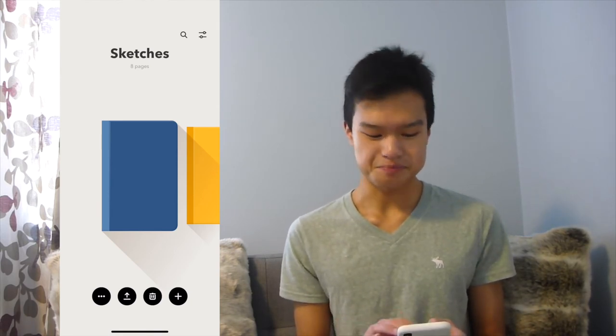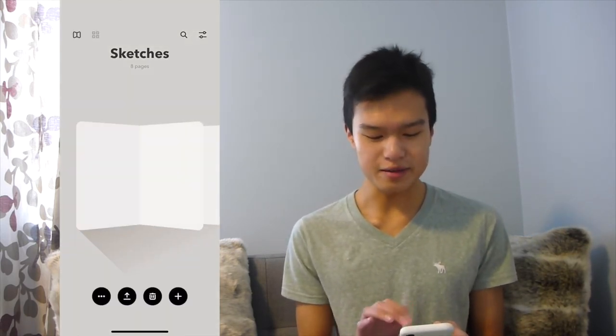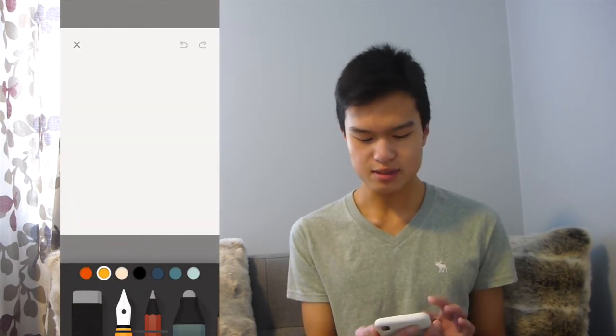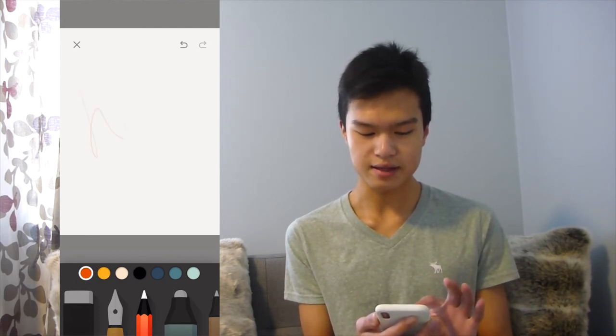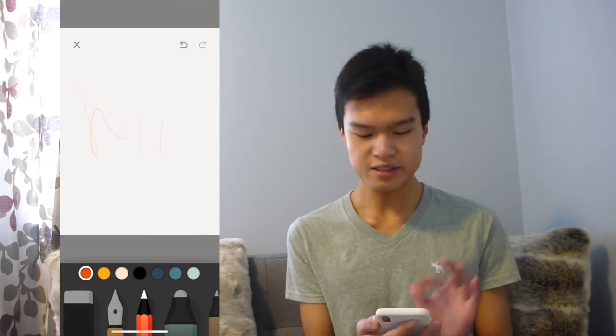But in this app, it is so simple to use. You can have different notebooks. So one of them I have for sketches, one of them I have for papers, and another one for projects. And this app is like the meaning of its title, called Paper. Essentially it lets you go in and draw whatever you like with different tools, like this one. I'm gonna just use a pencil, and you can draw like that. Very simple to use.